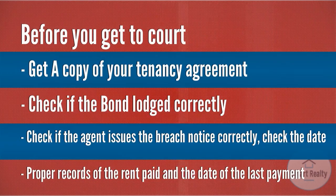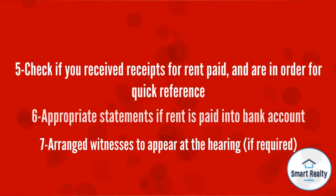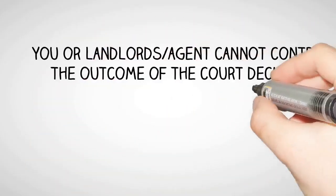Check that you received receipts for rent paid and that they are in order for quick reference. Have appropriate statements if rent is paid into a bank account. Arrange witnesses to appear at the hearing if required. Go through the evidence thoroughly. You or the landlord or agent cannot control the outcome of the court decision. When both parties have finished telling their stories, the magistrate will make the final decision.